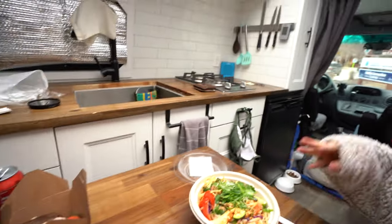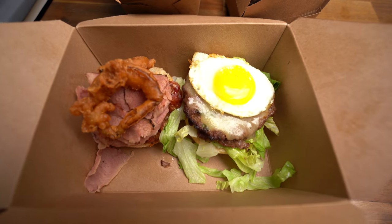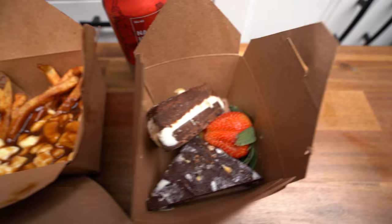Pad Thai from Community, which honestly looks really good. It looks really good, yeah. Lots of veggies. I got extra veggies on there, just like exactly what I was craving. And then I went for a massive burger with poutine and ice cream cookie dough bites.